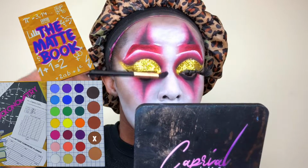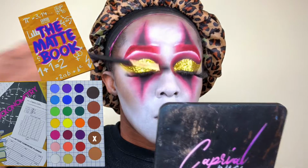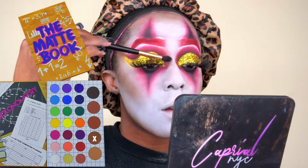I forgot to contour my nose, so I'm just taking the tannish brown shade from the matte book and I'm just contouring this young nose, getting this nose snatched, you feel me. I am using a fluffy brush as well because I didn't want it to be a harsh contour.